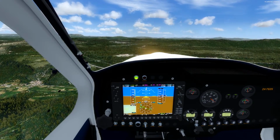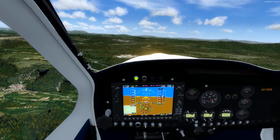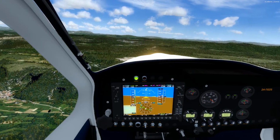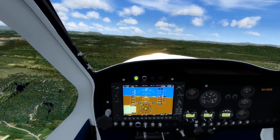Sierra Golf Papa overhead Papaika 1, 3,000 feet. Sierra Golf Papa, Roger, contact Ljubljana Information 118.475. Level Jabiru. 118.475, hvala lepa, živijo, se slišimo, Sierra Golf Papa.